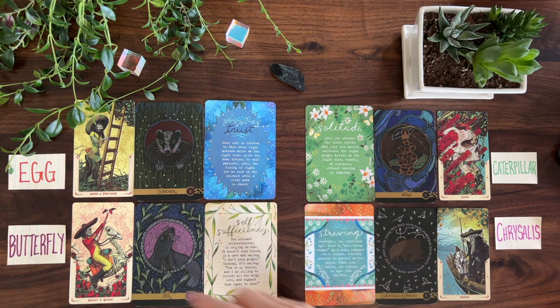But it's so clear to me how this could be a continuing cycle for you in the best way. And it's just going to get bigger and deeper and more profound as you go along. I hope I did this reading justice. If you have any questions, leave them in the comments below.